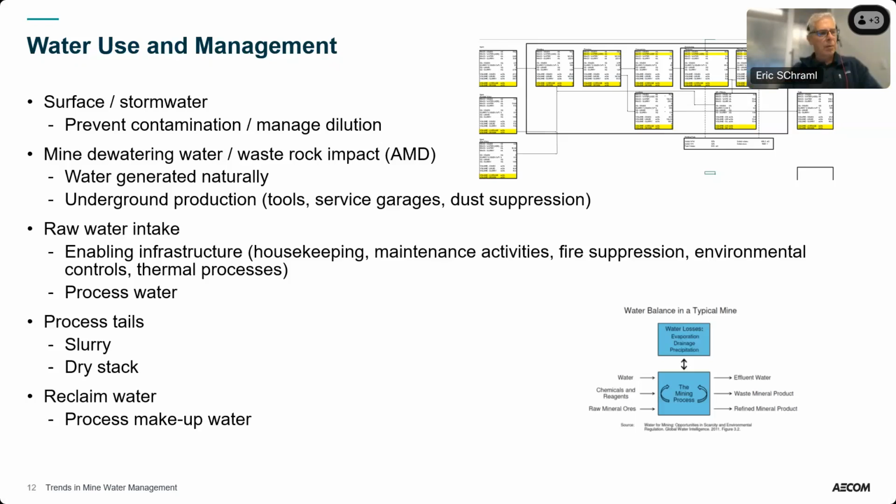If you have an underground mine or a pit operation, the mine water is pumped out of those areas. Sometimes water is brought into the mine for certain uses, like underground tools, service garages, and dust suppression, but it's also water that's made naturally as a result of the excavation. And that water is influenced by the activities underground, so diesel fuel, if that's used, and explosives raise the ammonia level of that water. And then, like Lucy talked about, acid mine drainage, just waste rock that's present in those areas, is changing the chemistry of the water. But that water is dealt with by the mine to maintain operations.